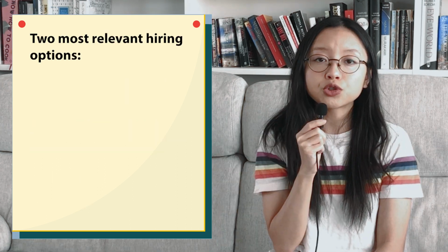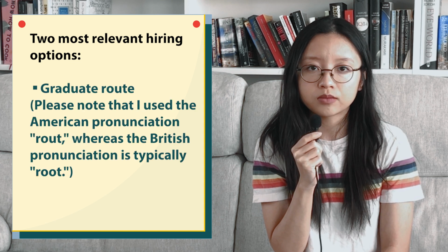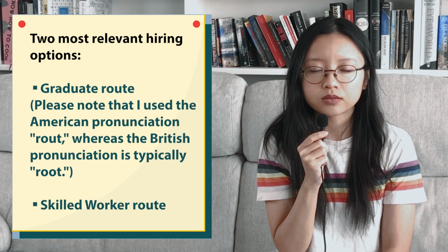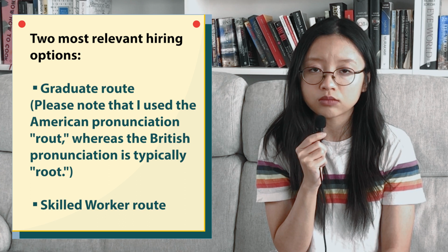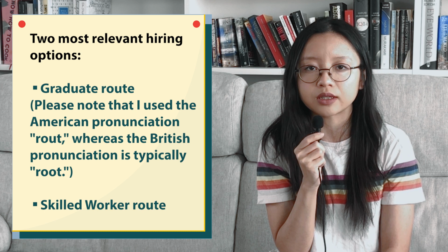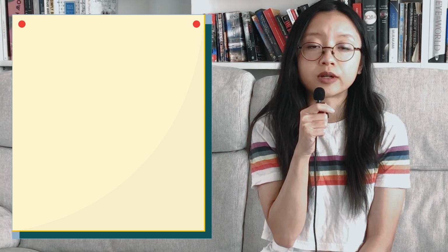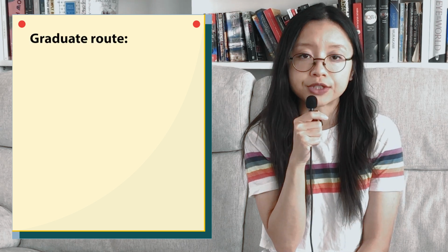Arabic. There are two hiring options for employers: graduate route visa and skilled worker visa. This would include EU nationals unless they have settled or pre-settled status under the EU settlement scheme, which will give them the right to work in the UK. Let's talk about the first option, the graduate route visa.